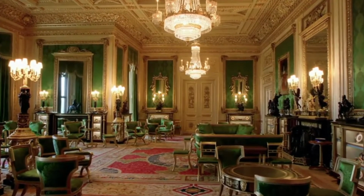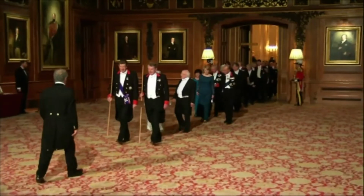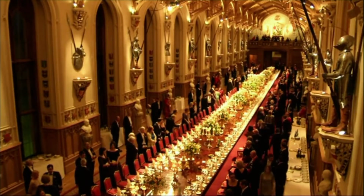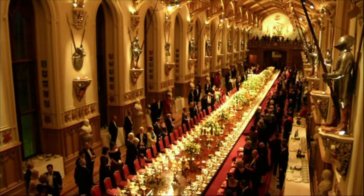Just as at Buckingham Palace, royal ceremony is centred on Windsor's state apartments. The most impressive of which is St. George's Hall. This room alone has 7 times the floor space of an entire average British home. There's a sort of magic about it when there is a state visit and it happens to be in Windsor.